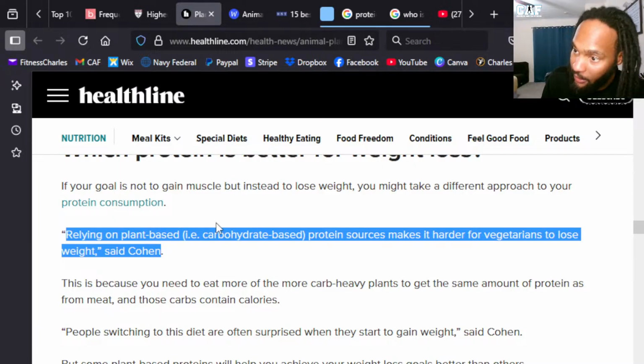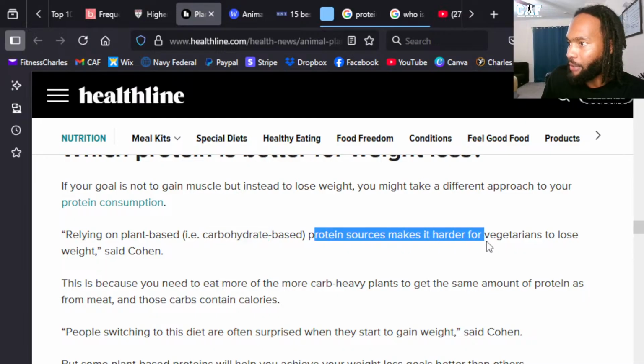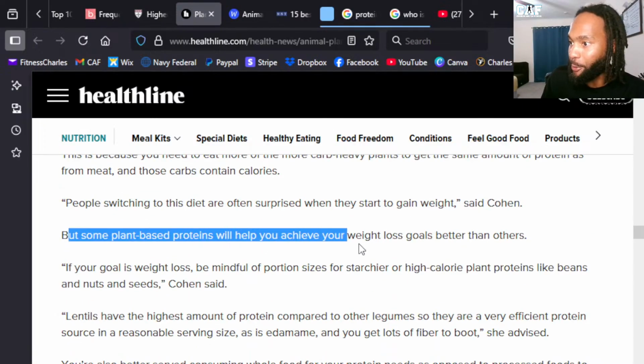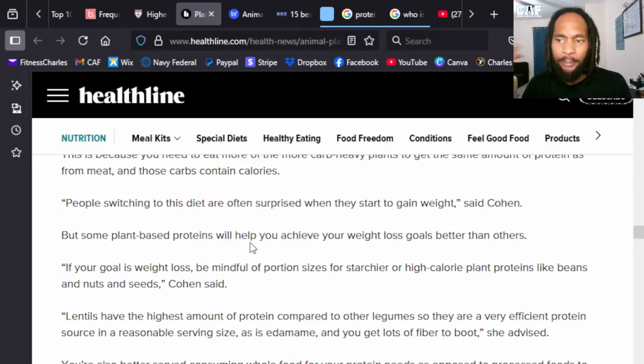So when I read this and it said relying on plant-based, they're trying to kill carbs. Carbs are like the most important nutrient you need in your body. But they're trying to destroy carbs, and they're going to say protein sources make it harder for vegetarians to lose weight. Like, stop it. People switching to this diet are often surprised when they start to gain weight. Oh, but some plant-based proteins will help you achieve your weight loss goals better than others. So, a lot of misinformation.